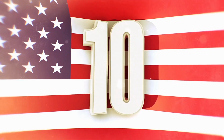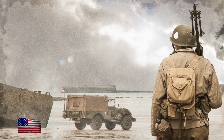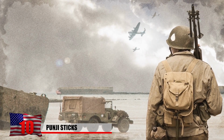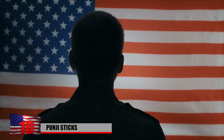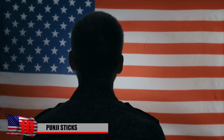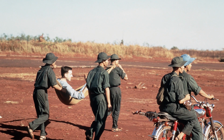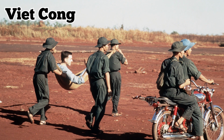10. Punji Sticks. When America entered the Vietnam War, most of its soldiers weren't familiar with the concept of guerrilla warfare. More specifically, their definition of what it meant to win or lose a battle, and the methods for taking out enemies were vastly different from those of the Viet Cong.